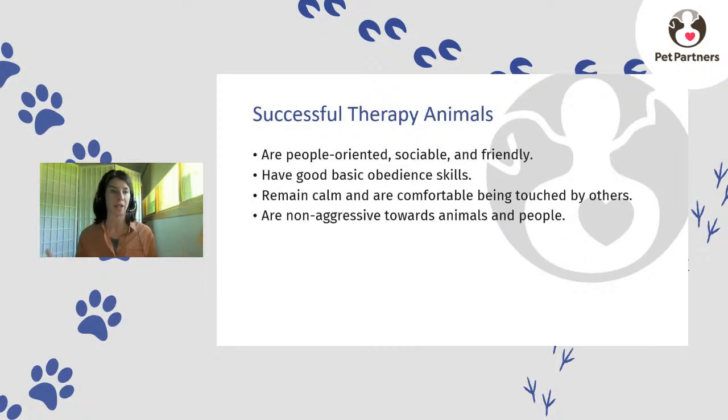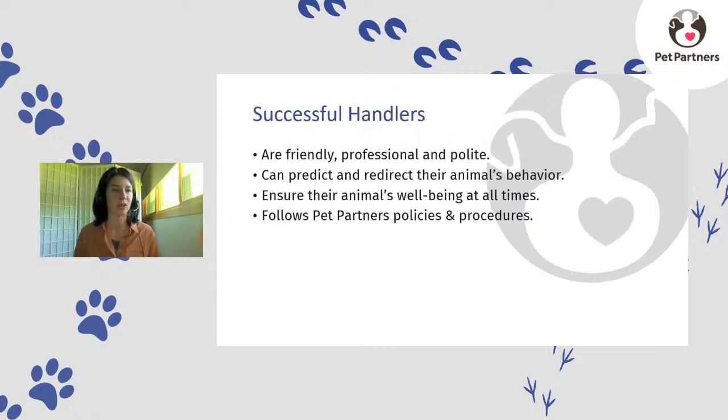For dogs, as you can imagine, it's going to be sit, down, stay, come when called, those basic obedience skills that dog owners know pretty well. I think we'll go to the next slide. I think the other points are self-explanatory.